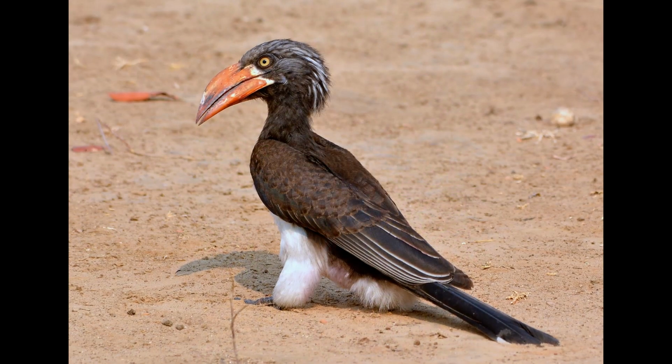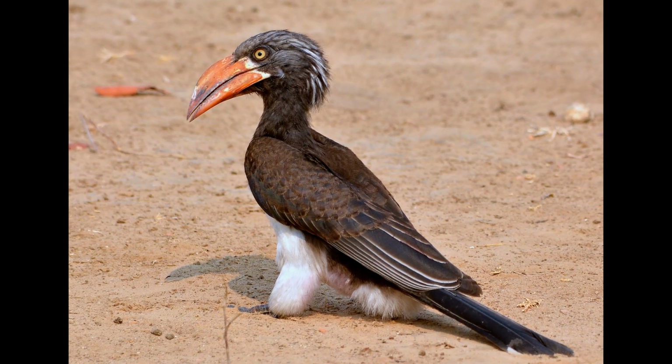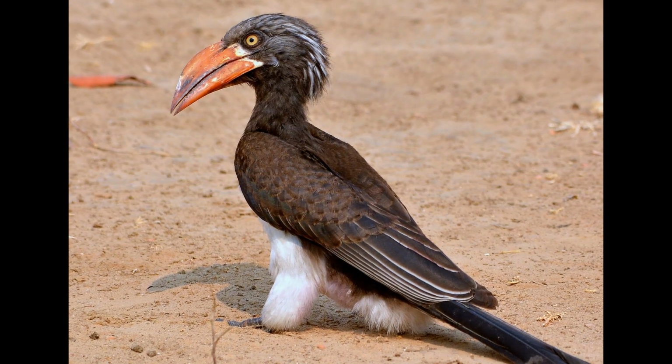Fruits make up a significant portion of the crowned hornbill's diet. They feed on a variety of fruits, often plucking them from trees or picking them off the forest floor. Fruits provide essential nutrients and energy.